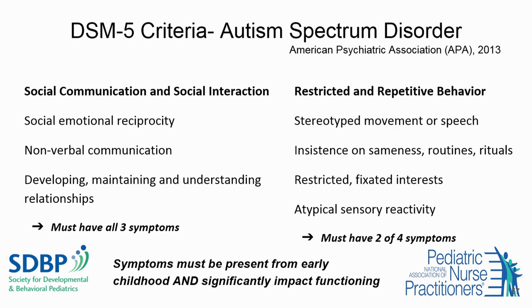And this domain is really challenging when you're seeing kids who are younger, like 18-month-olds. They may not show sufficient symptoms in this domain, and that becomes a controversy where if you clinically really feel strongly that the child has autism, what do you do? So maybe we'll discuss that in our Q&A.